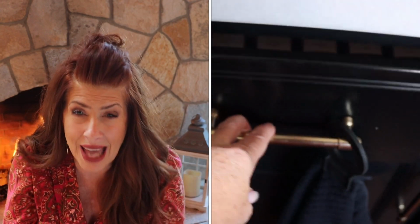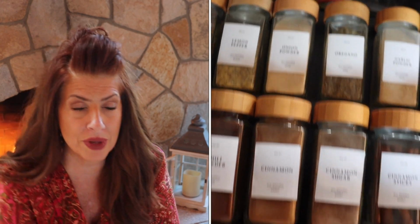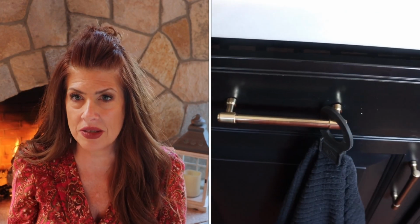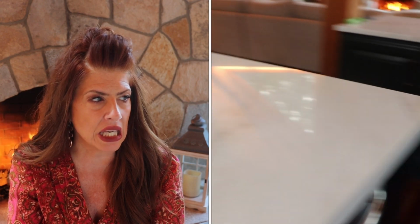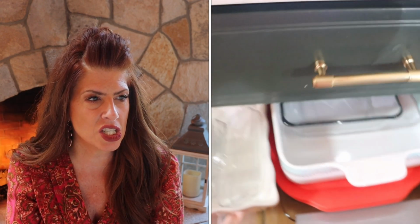It works fantastic. I always use white dishes because it just makes everything easy and it fits perfect. I have more space. There are still drawers and cabinets that don't have anything in them. I'm trying to think if there's anything else we did in the kitchen.